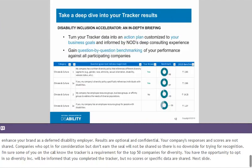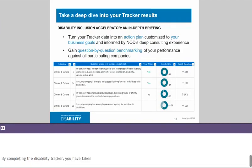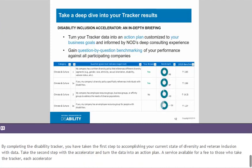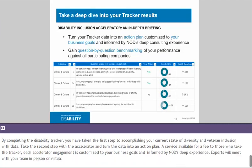By completing the Disability Employment Tracker, you have taken the first step to establishing your current state of disability and veterans inclusion with data. Next, take the second step with NOD's Disability Inclusion Accelerator and turn that data into an action plan, a service available for a fee to those who take the tracker. Each accelerator engagement is customized to your business goals and is informed by NOD's deep consulting experience. Our employment experts will meet with your team in person or virtually and take a deeper dive into your company's results by analyzing your performance against the group benchmark for each of the 80 survey questions. We'll use the detailed benchmarking data to identify specific areas where your company excels and opportunities for improvement.